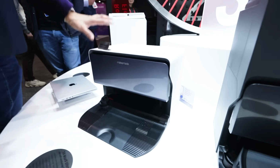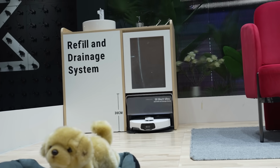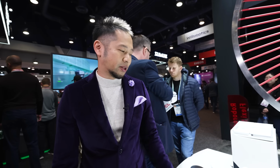If you go over here, this is the S8 Max V Ultra refill and drainage system, and why this one is slick, you connect it actually to your water pipe system. So this clean water, dirty water, this all does it automatically. I keep on upgrading mine every year or so, but this is an incredible product. They keep on bringing innovation. This is what CES is all about, but there you have it. I should reach for my wallet right now. This is crazy. I'm hyped about this. Killer tech.